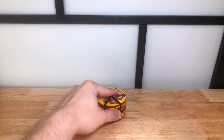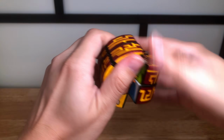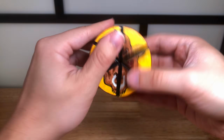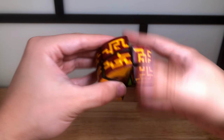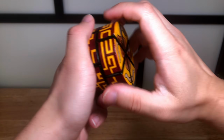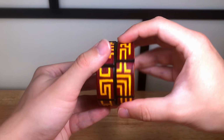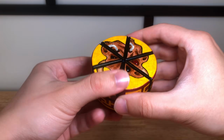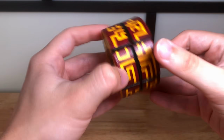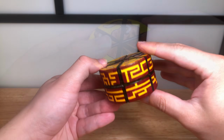Okay, it's finally time to scramble the maze of the Minotaur. Let's do it. Okay, this looks like a good scramble.